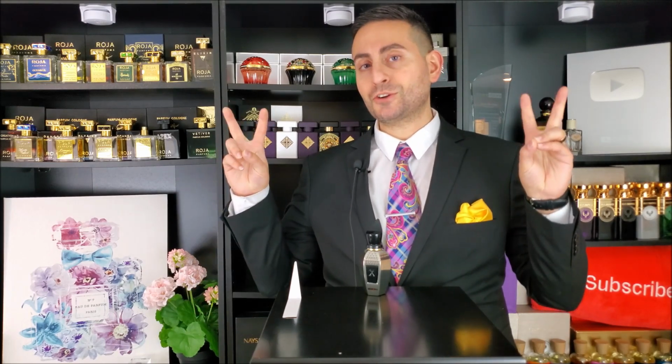Overall smell, it doesn't have enough of the dark elements that would make this one overly daring or challenging or anything like that. It's certainly niche quality and it is unique, but it's not challenging in any way, which is great, right? It's something that is mass appealing without smelling commercial.